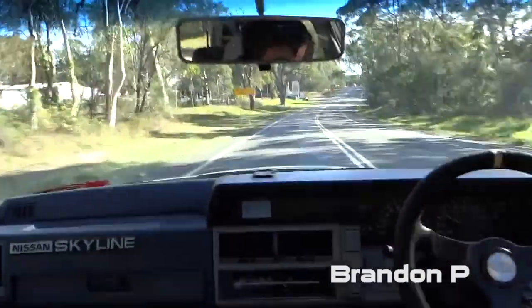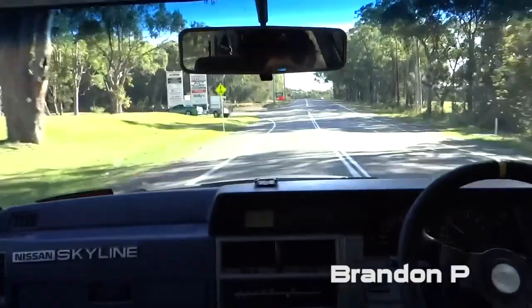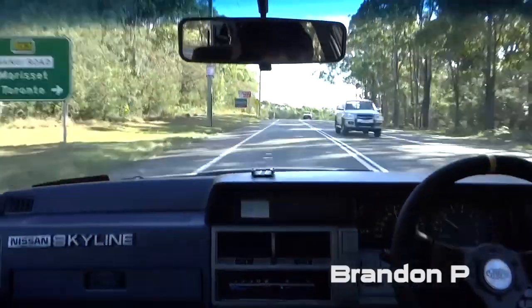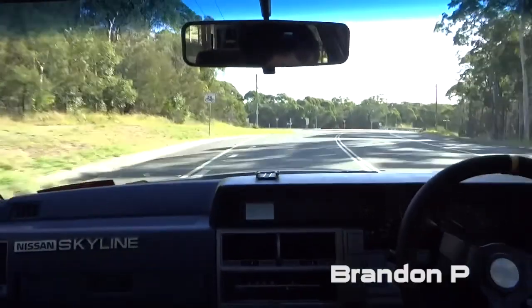So, yeah. And I'm getting sidetracked from what I was meant to be talking about, which was the specs of this car, and then going off rambling, not ranting, about whatever. Let's get back on topic.